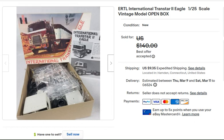So that one I actually took a best offer. I picked these up locally off of Facebook. Some guy had a few of them. I bought 3 or 4. I think I paid $20 apiece. And this one ended up selling. I took a best offer of $125 plus shipping.